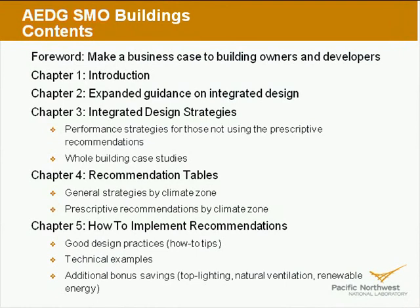Chapter 5 is the how-to section. For your particular climate location, you have particular technologies or criteria to meet in Chapter 4. Now the question is how to do the designs, how to operate the buildings. So Chapter 5 gives a lot of good design practices, we call them how-to tips, a lot of good technical examples, and covers additional bonus savings, which we believe you don't need to get to your 50% energy savings goal, but we know they can be used as a trade-off as well, including top lighting, natural ventilation, and even renewable.